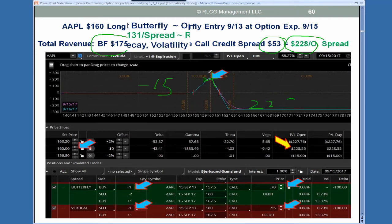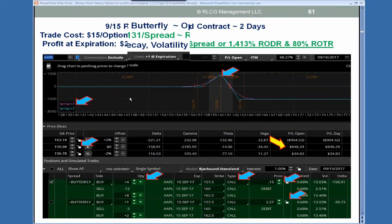But with that option activity at 160, there was a low chance it was going to scream up in 2 days. So this made over $200 per spread on that. So here is the breakdown. Let me put it back here. So here's the actual spread setup.